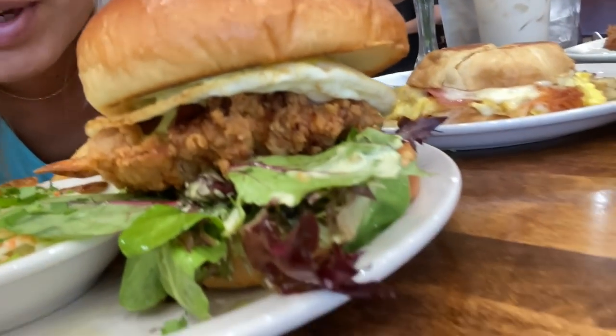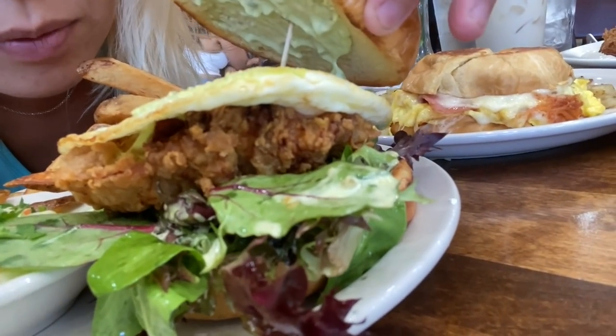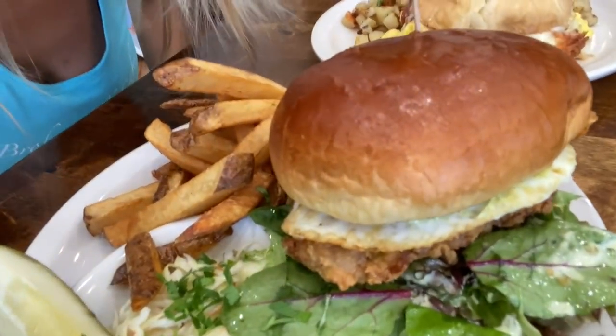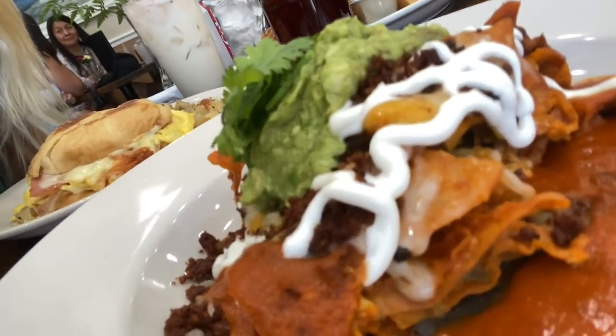So some of the food came out, looks incredible. This sandwich looks amazing. So this is their Diego chicken sandwich. Diego is the name of the owner's son. Ooh, look at that sauce on top. It's still steamy and piping hot. That looks so good. We also have chilaquiles, which is what they're known for. I love a good chilaquiles.